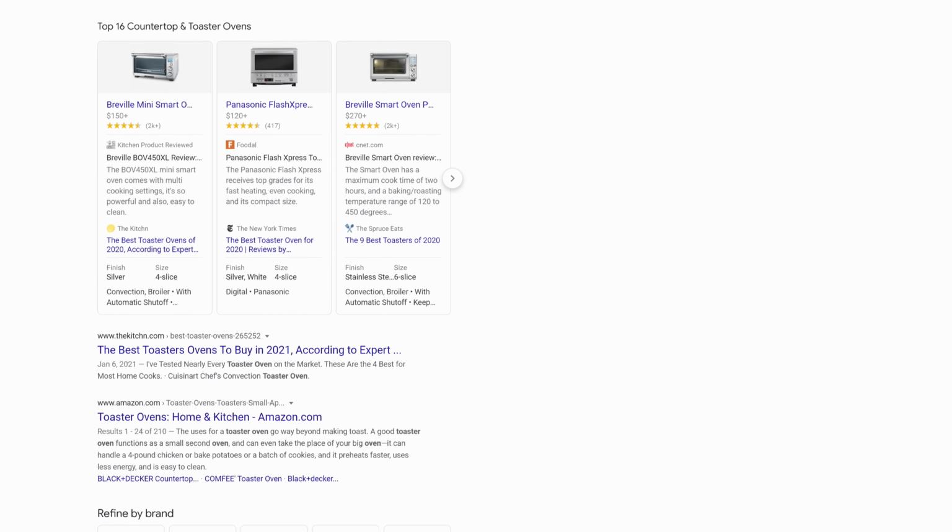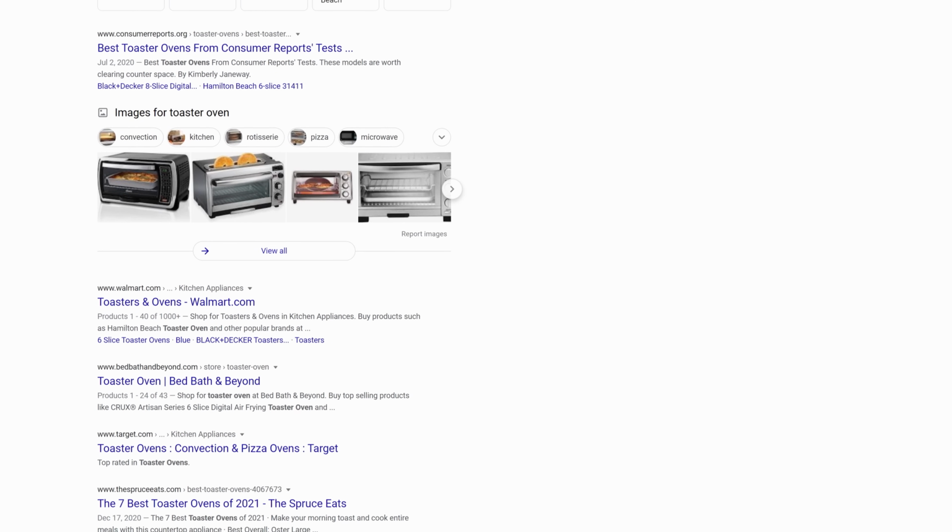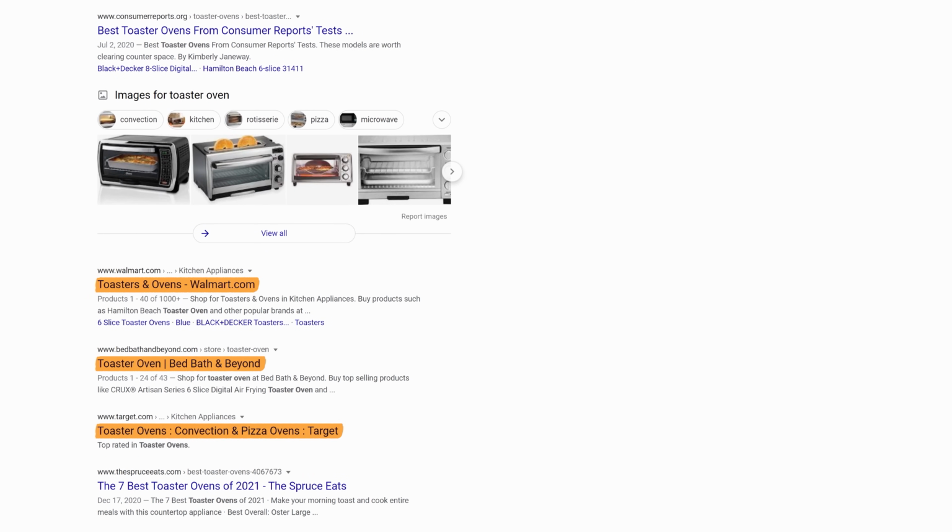For example, let's say you have a recipes blog and you want to rank for toaster oven. Looking at the top ranking pages, you'll see that almost all of the pages are e-commerce category pages. This tells us that the intent of the searcher is likely to buy or at least to shop around for different toaster ovens. So unless you can actually satisfy the intent of the searcher, it's unlikely that you'll be able to rank high for this query. And we'll dig deeper into search intent in the next lesson.